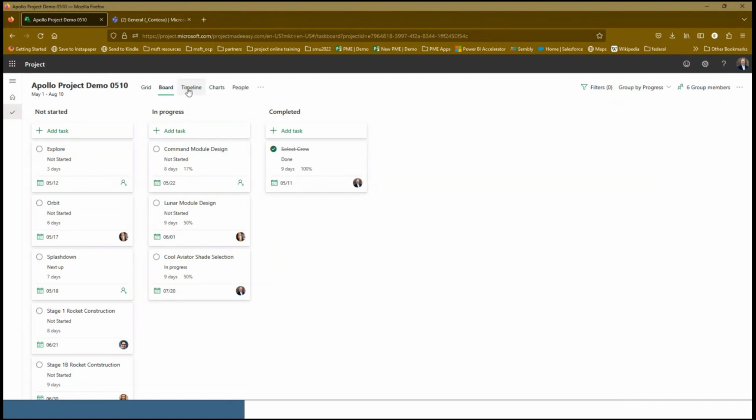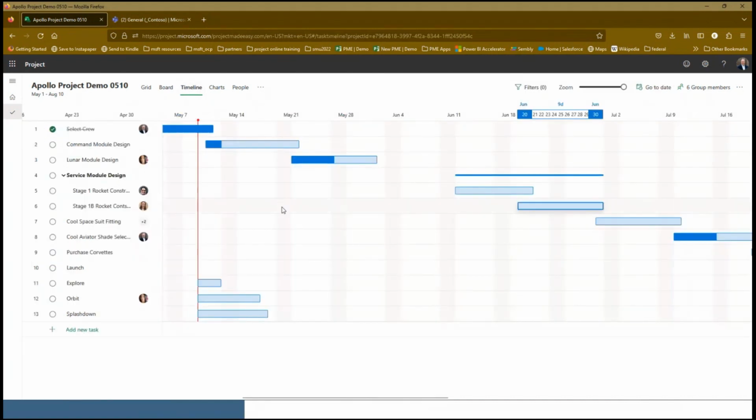We'll go to the timeline view. This is more of an agile look and feel. Let's go to the timeline view. Now this is your traditional project management view. You can see what happened when I made the stage 1, stage 1B subtask. It assumed service module design was the master task.